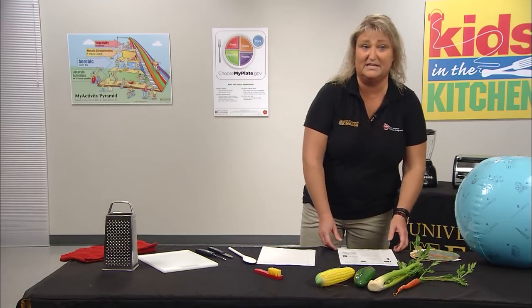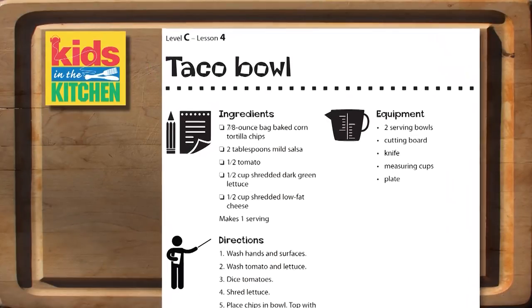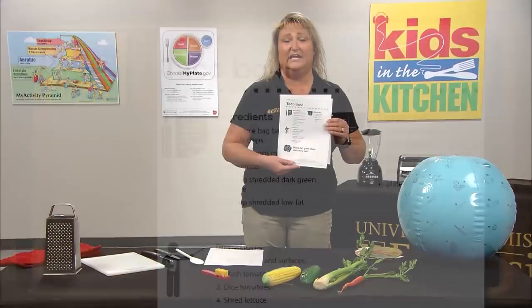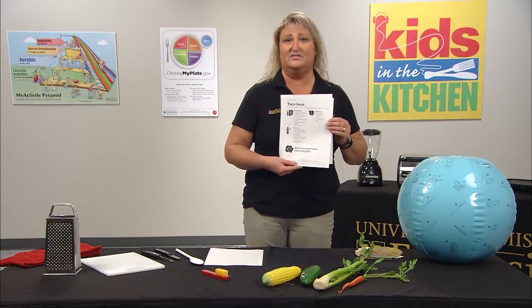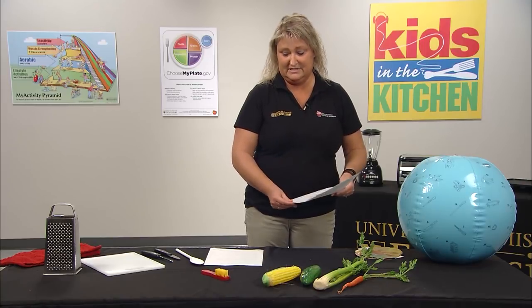So we're getting to the recipes. Like I said, there's always two. Taco bowl is the one that you're not going to need a kitchen for. Taco bowl has everything that you can prepare without a stove, without an oven. So it's a good one in a classroom where you do not have a kitchen. It does have the vegetables, so they're still going to get to chop, they're still going to get to peel and use the vegetables to make it, but they're not going to have to use it in the kitchen. Good one to use.